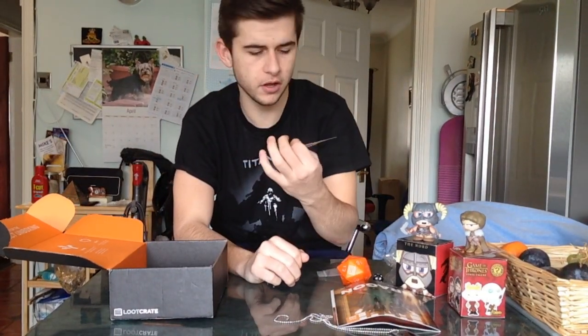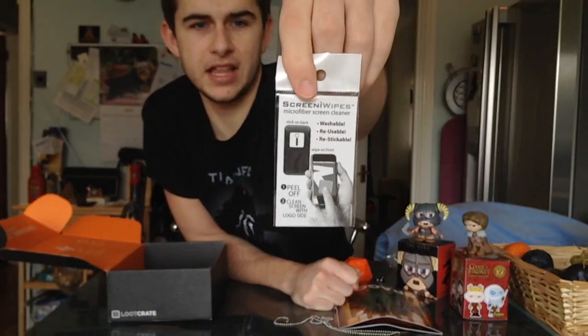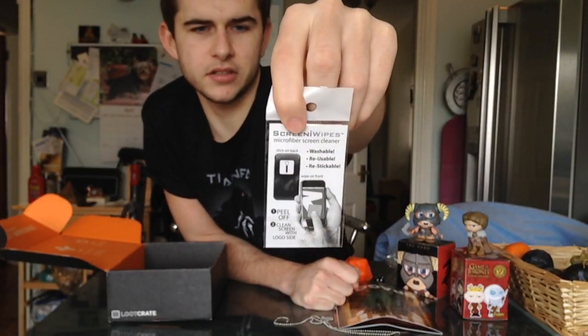What else do we got here? We got the Dragon Shield Screen Cleaner. Whoa. Oh, wow. Look at that. I'm not sure you guys can see it. On the back, it says Screen Wipes, Microfiber Screen Cleaner, Washable, Reusable, Re-stickable. All right. Look at that. You can see it right there. That's awesome. Got a magic little screen cleaner.